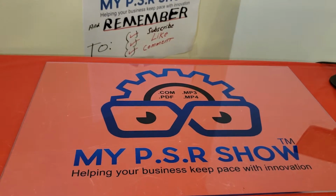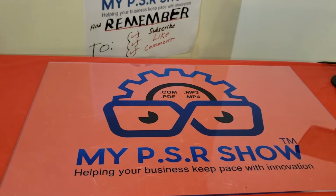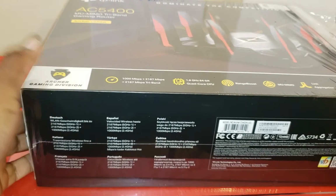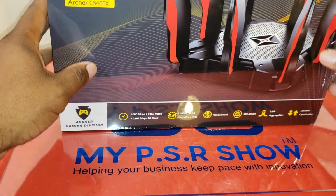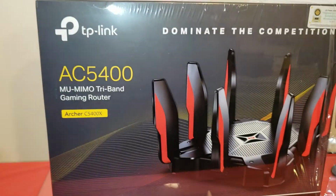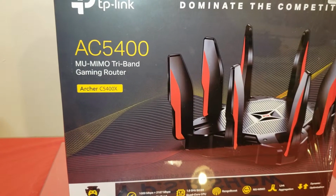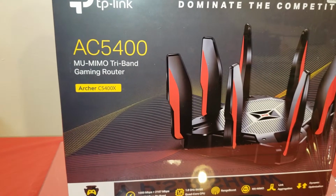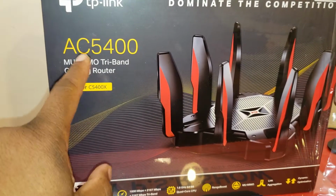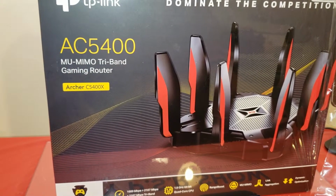Without further ado, today we're going to talk about Wi-Fi, and I got the mother of all Wi-Fi boxes. I just got this baby and haven't even opened it up yet, which I'm going to do in a review today. I have a full setup of a business integration service that I'm going to be offering soon, and you can watch that when it's available and take a course on why you want to have something like this. This is the MU-MIMO tri-band gaming router.